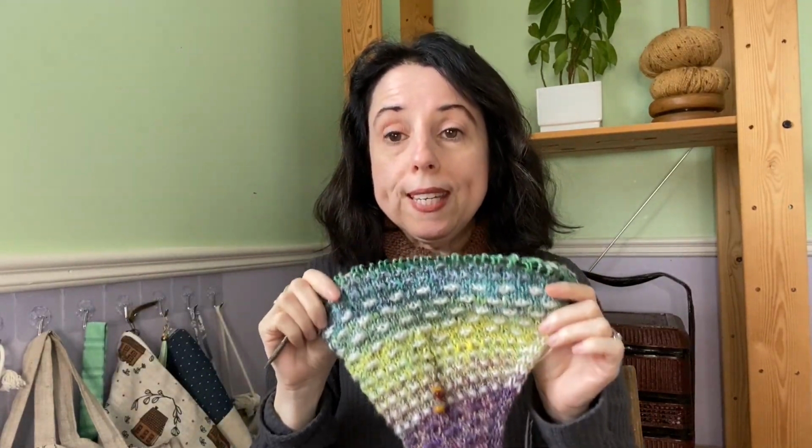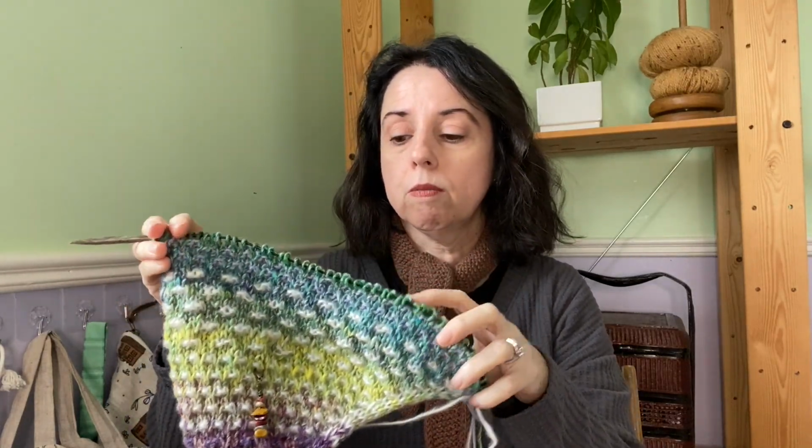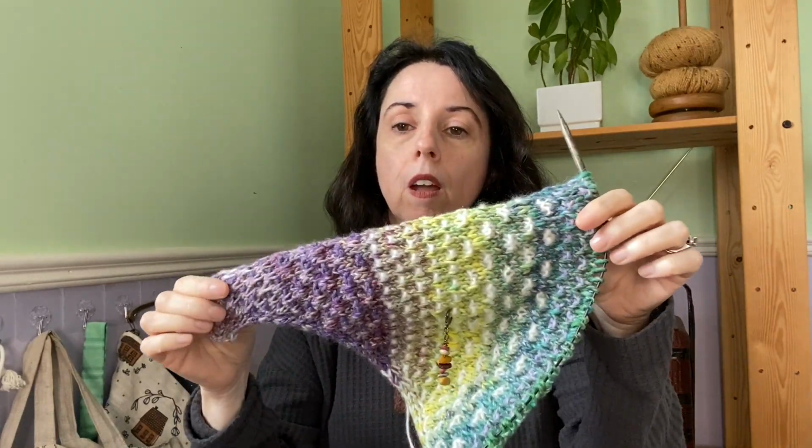It's super easy. Very easy. You just have to pay attention. I'll tell you how I do that in a minute in case you want to do this, or maybe you've done it. But you always have a color A, and then you bring in color B, color C, color D, like that. Now she uses spin cycle in her beautiful example.